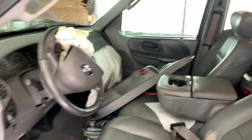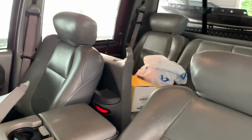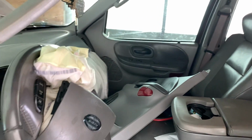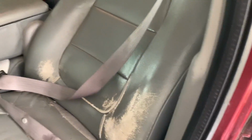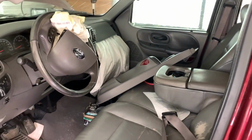So the interior doesn't look too bad. I'm sure it's gonna clean right up. We got the full leather seats with two deployed airbags and a seat belt. I'm pretty sure the passenger one is good. And we're also gonna have to get the module reset.